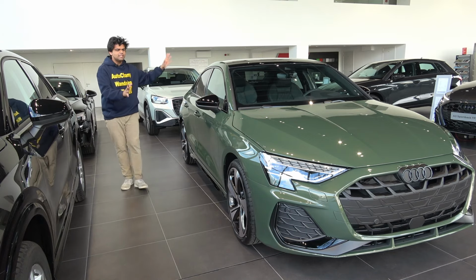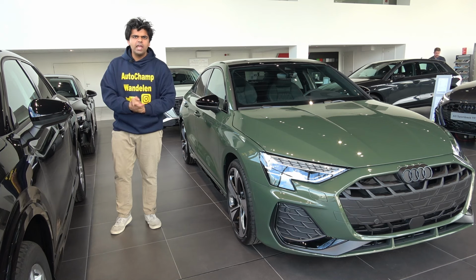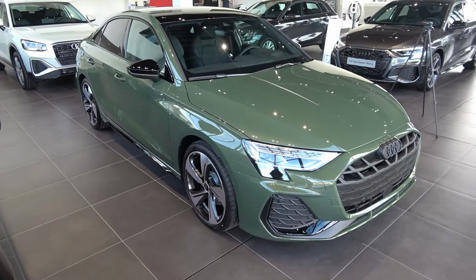Over here is the facelifted Audi A3. Is it better than the BMW 1 Series and the Mercedes A-Class? Let's talk about it. Out of Audi, BMW and Mercedes, I always found the A3 to be the most desirable.